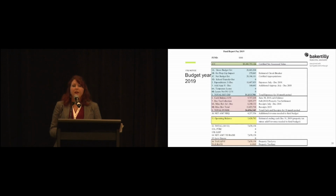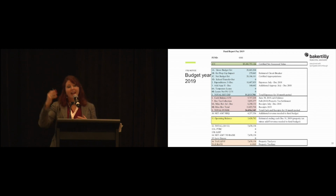And I like to break this up into different categories. That's why I've colored them. I've kind of color-coded the different sections because each of these sections means something. So this is Fund 101. I don't know why they don't just put the fund name up there with the fund number. Wouldn't that make it easy? But they don't. So I know where you can find the fund name, though. That'll be the next page that we talk about. But anyway, Fund 101, I know that's general.